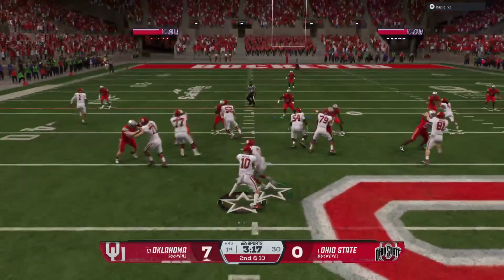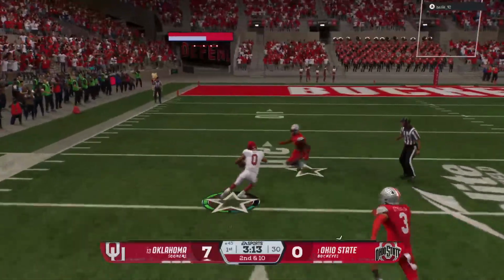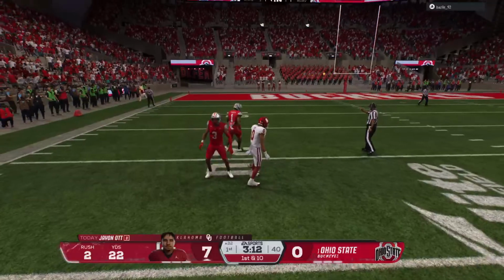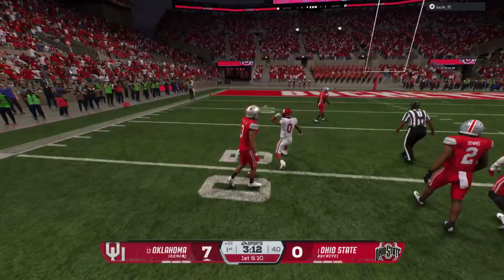Different pre-snap look from the linebackers now. Powers through. They finally stop him. Big play. Moves the ball to the 22. Well, a good run here and a great reminder of what the Sooners are all about.